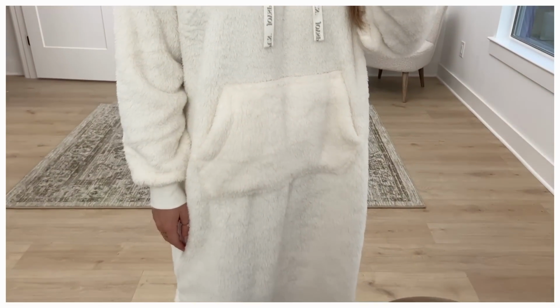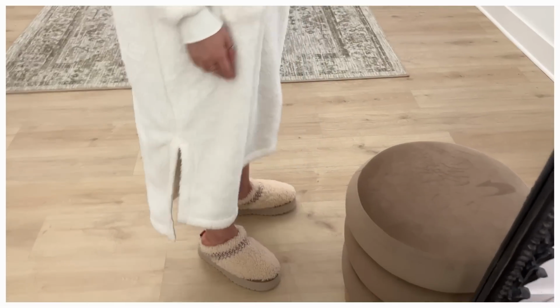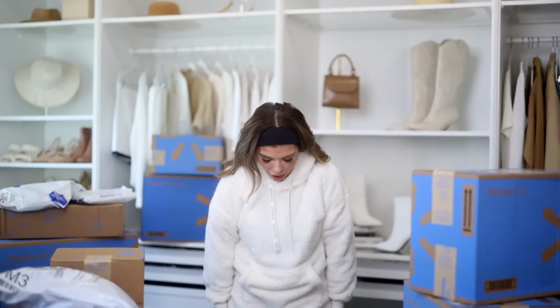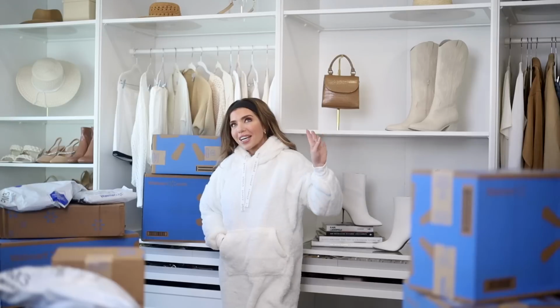It's another one that has a slit in the back. Looks like it has kangaroo pockets. Hold please while I put this on. So this is a hooded style. You do have a kangaroo pocket. It does have two draw cords that do say Joyspun on it, and it is a longer style. It is a whole look, I know.